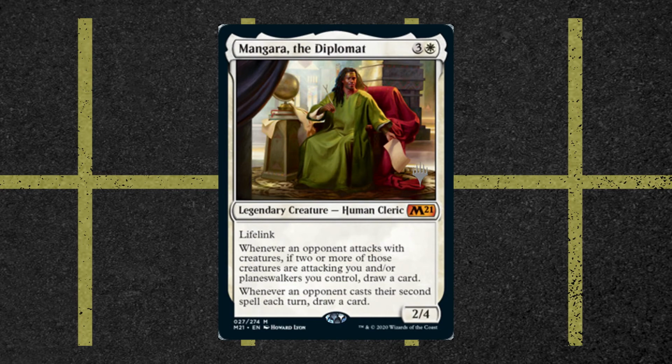But yeah, when you look at white, what is one of the things that they're definitely missing out on that all the other colors have access to? And that's cantrips. Card advantage, essentially. That's the ability to dig for threats somehow. Try to thin out your deck a little bit and get through. Try to find those cards that you need in order to deal with whatever threat is on the board.